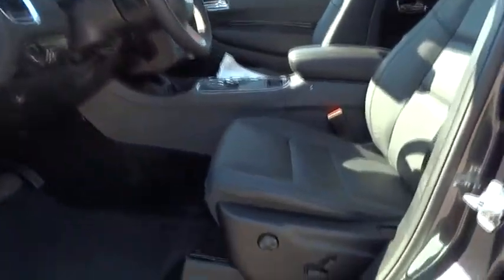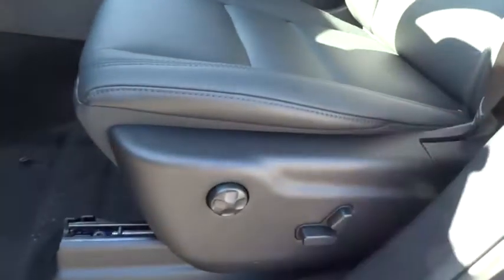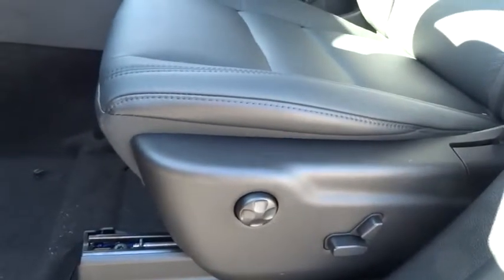climate control. If affordable style and reliability are what you're looking for, this vehicle couldn't be more perfect. Drive it today.